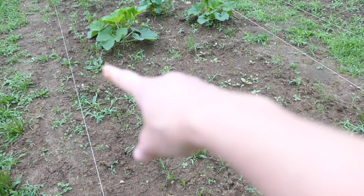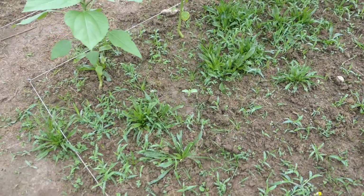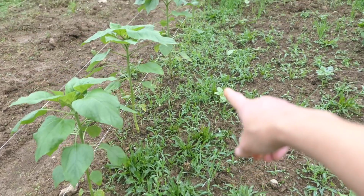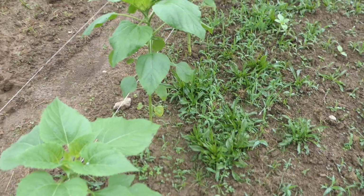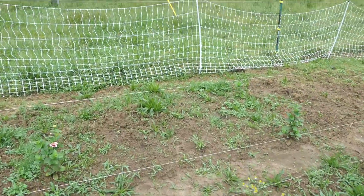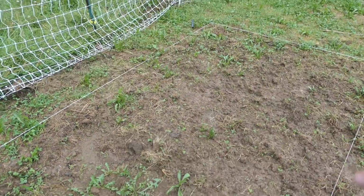This part of this bed is still empty, and I need to figure out what I'm going to put in it. Too many options. But my second row of sunflowers are all coming up. If you can see all of those, these sunflowers. The extra space over here after the cantaloupe is open now since we expanded.